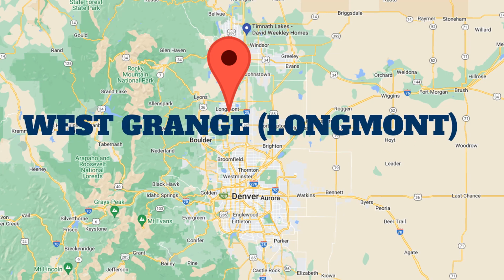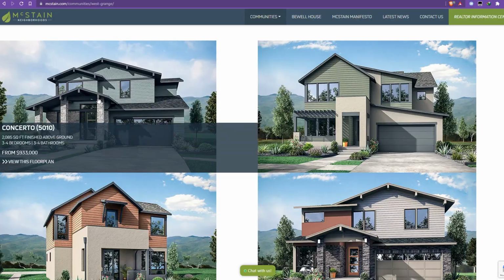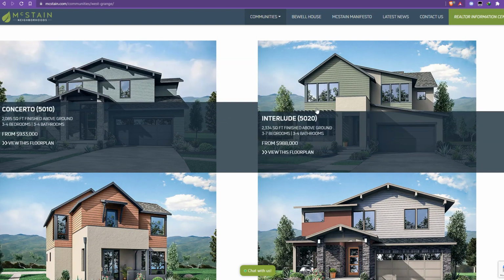In Longmont, they're going to be in West Grange. West Grange is not a new neighborhood. They have built, then they paused, now they're building again. It's a very popular neighborhood, so in this second phase, McStain's gonna be in there. This is also planned for second half of 2022.